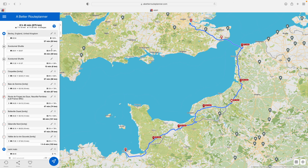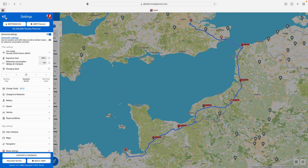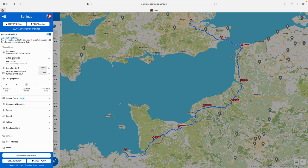Right, so it's making a few selections already, but we need to double check that we've got the right vehicle. That's fine, it's the Hyundai Electric. It uses a reference consumption, which in my view is a little on the high side compared to what we normally consume, but let's stick to that. We will start at 100%. We don't really have preferences on the network, although I'll come back to the fact that we are going to be riding the Ionity wave. And then the battery, I can go to 7% lowest state of charge. Definitely not less than that.